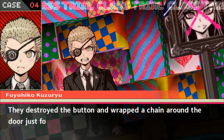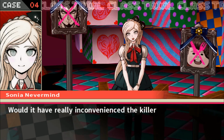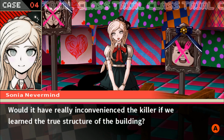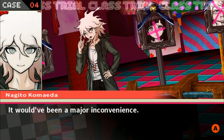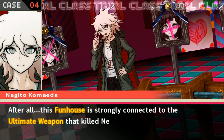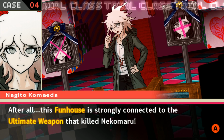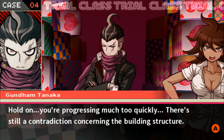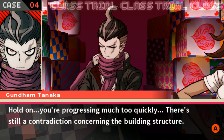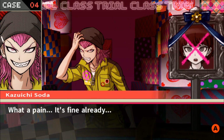They destroyed the button and wrapped a chain around the door just for that? Would it really have inconvenienced the killer if we learned the true structure of the building? It would have been a major inconvenience. After all, this funhouse is strongly connected to the ultimate weapon that killed Nekomaru. Hold on. You're progressing much too quickly. There's still a contradiction concerning the building structure. What a pain. It's fine already.